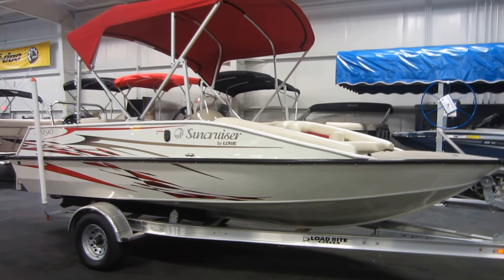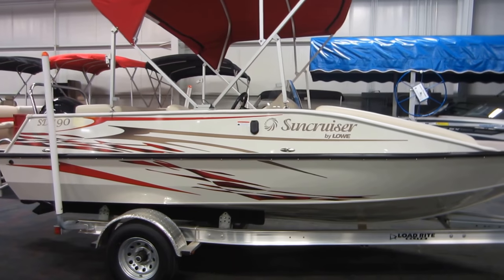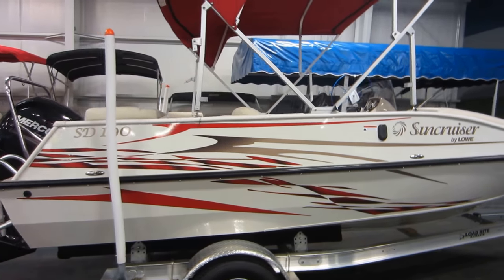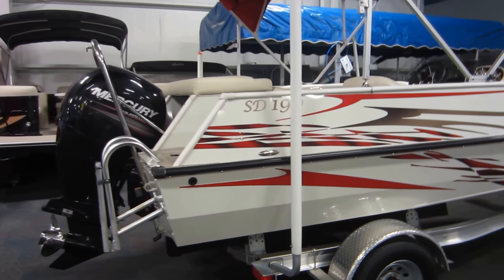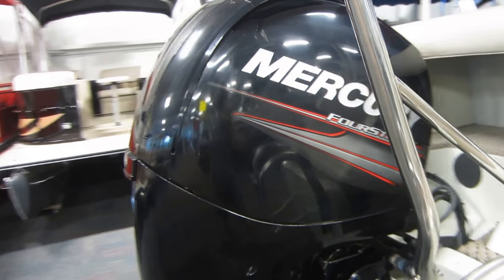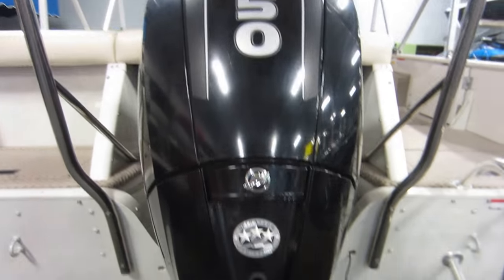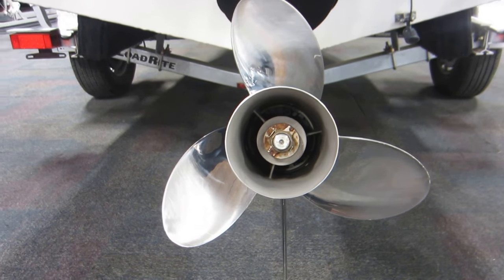This is a 2011 Lowe 190 SD deck boat. This aluminum deck boat is powered by a 150 horsepower Mercury 4-stroke EFI outboard with only 43 engine hours and a stainless prop.